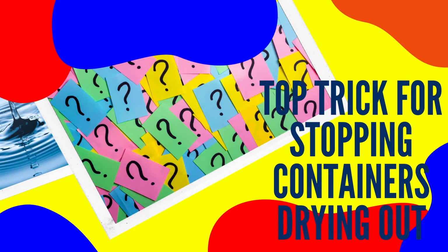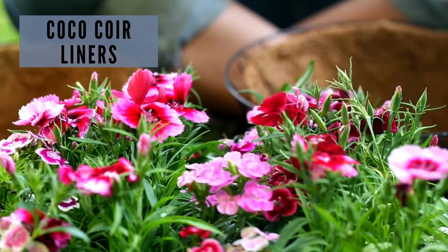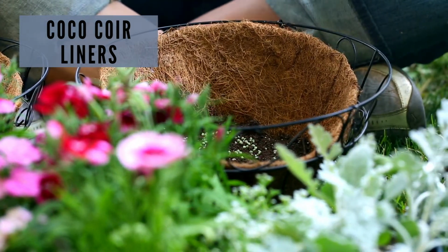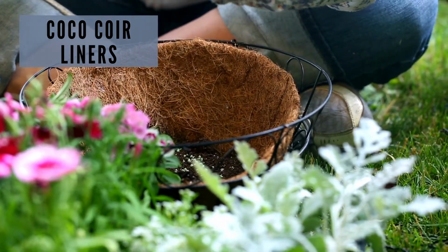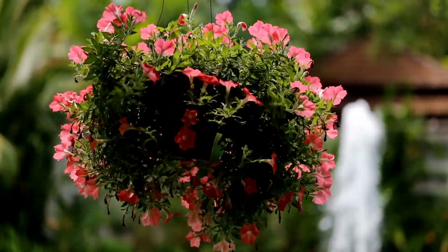We mentioned a bonus tip to avoid your container basket drying out, and generally hanging baskets have to be lined to enable filling with soil. Some use plastic bags and add drainage holes, and whilst this can work, it's perhaps not the most environmentally friendly. So a better way is to use coco coir liners, which are made from coconut husks and can last many seasons. They work by holding and absorbing water, which is then slowly absorbed by the soil.